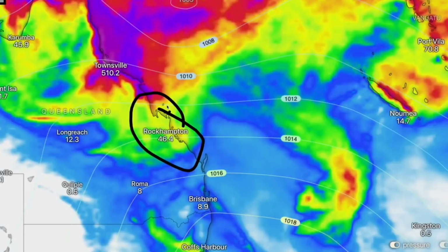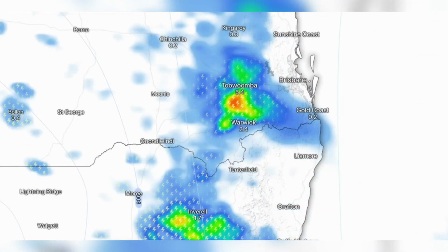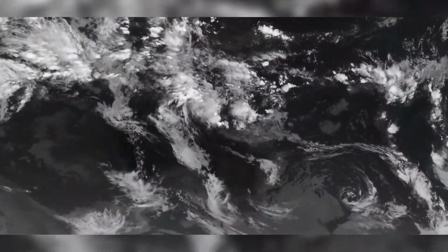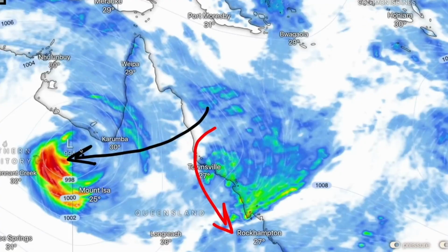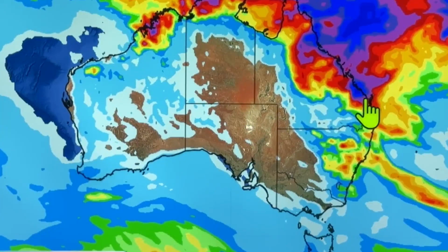Cairns and the Tablelands, similar situation. Widespread thunderstorm activity increases from Sunday. Heavy rainfall possible, particularly with any training cells that set up. Monitor local warnings from the Bureau. Townsville to Mackay, you are in the potential impact zone depending on track. Right now, it's a watch and wait situation. If the system tracks south, you will see deteriorating conditions by mid to late next week. If it stays north or heads out to sea, you'll get peripheral effects, but nothing major.